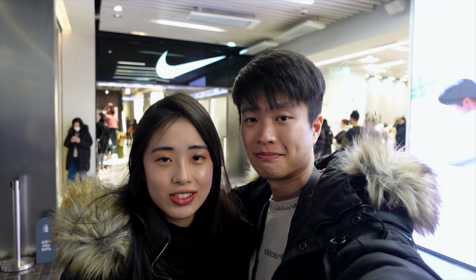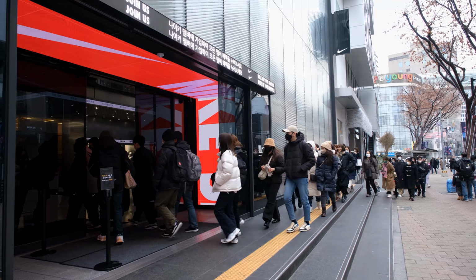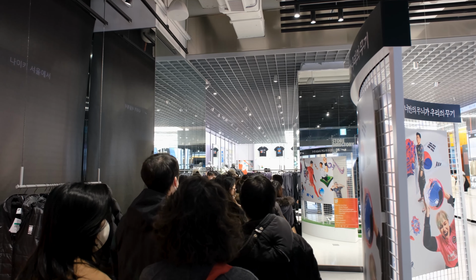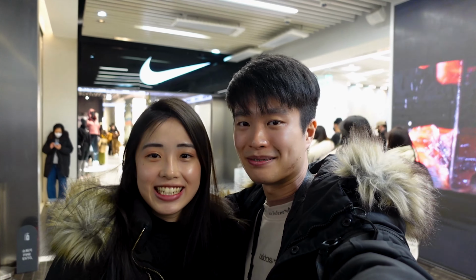Here at the Nike store at Myeongdong. Finally here to get our customized Nike products. They gave us the queue number timing in the morning for 3 p.m. and it was actually quite smooth and very on time. So we're back and now we're gonna get our designs done. Can't wait to get these sweaters up. Let's go!